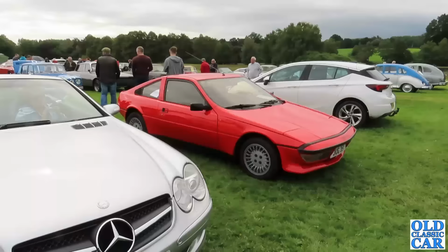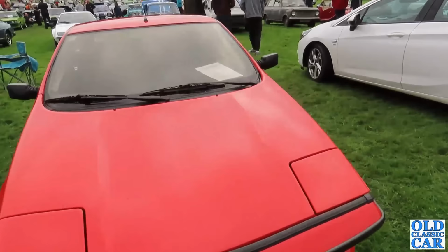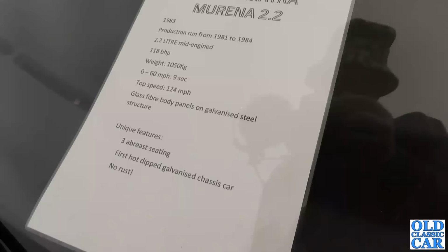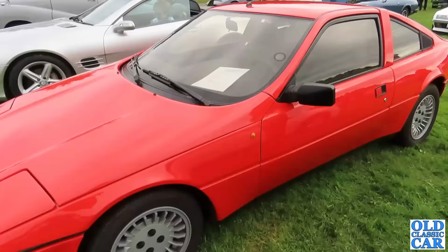Here's our little Matra Murena, 2.2 litre, three abreast seating. Real oddball. Yeah, the Talbot Matra Murena, 1983, built 1981 to 1984, 118 brake horsepower, mid-engined. Glass fibre body panels on a galvanised steel structure. It's a fibreglass body with a galvanised chassis, so that should run forever.